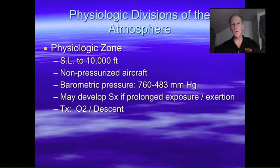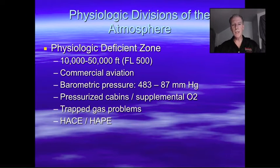So the physiologic zone depends on the height that you go. It changes the environment that we live in. Sea level to 10,000 feet is what most unpressurized aircraft can fly in. There you can see how quickly it drops from 760 millimeters of mercury at sea level, even going up to only 10,000 feet, it almost goes in half to 483. So you can develop some symptoms at that time, but it really doesn't hit you all of a sudden. If there are any problems, you get some oxygen, or more importantly, just descend where there's more oxygen spread out.